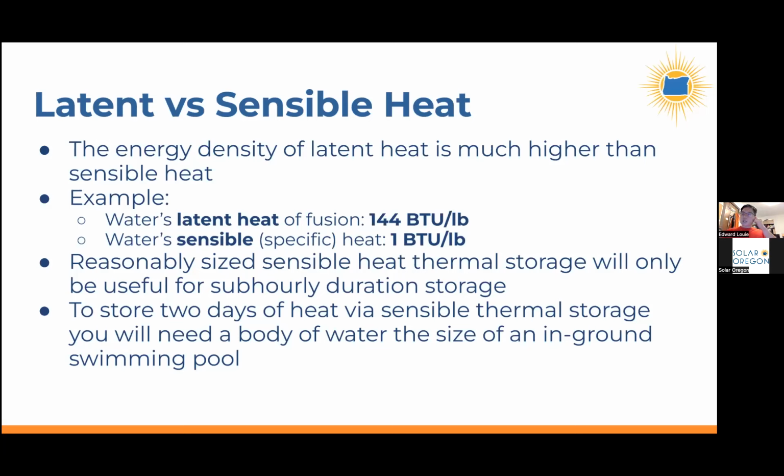space. And so if you want it to be a reasonable size, you would want a device that uses latent heat in order to get a thermal energy storage duration on the order of hours or days. But if you want to just use a thermal energy storage device that lasts 15 minutes, for a defrost, for example, then using the sensible heat of water alone is still acceptable.